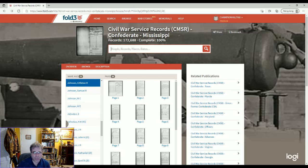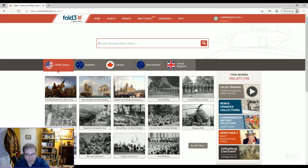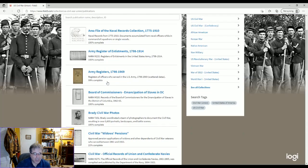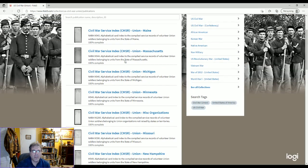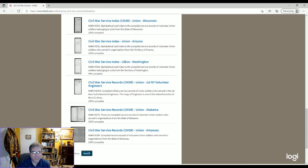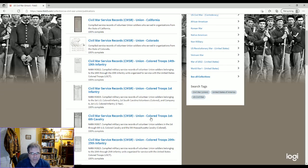and you can do the same thing for a Union soldier. Let me go back to home here. You would click on U.S. Civil War Union, and then Publications, and then you have to scroll down, and it's several pages in. But for African American units, here we go, Civil War Service Records, Union, Colored Troops, and then it's broken down by unit. And let's try the 3rd United States Colored Cavalry, because that was a unit raised in Mississippi.